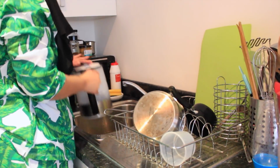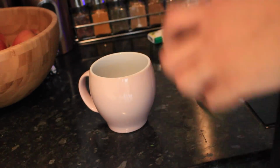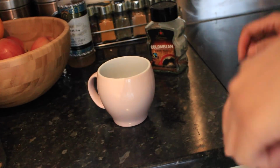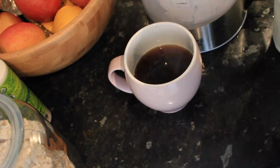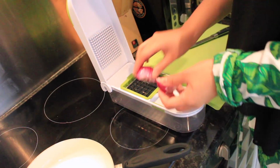First thing I do is fill water in the kettle. That's the first thing I do as soon as I enter the kitchen. Once I do that, I make my coffee. So I add a little bit of instant coffee. I then add a little bit of vanilla syrup. This is a sugar-free vanilla syrup, just to add some flavor, and I add some hot water, and then I just add a splash of almond milk or regular milk. Once I do that, I let that sit for a bit, and then I start with my omelet.